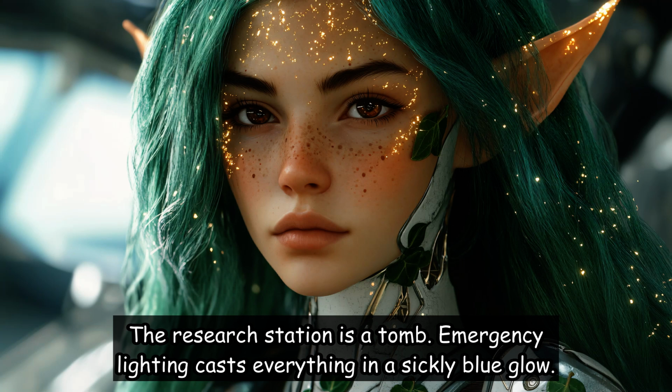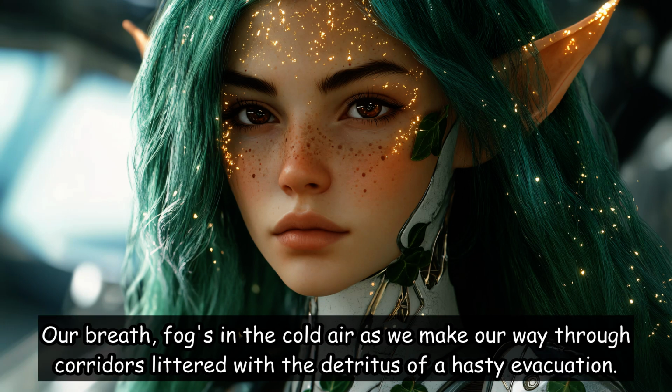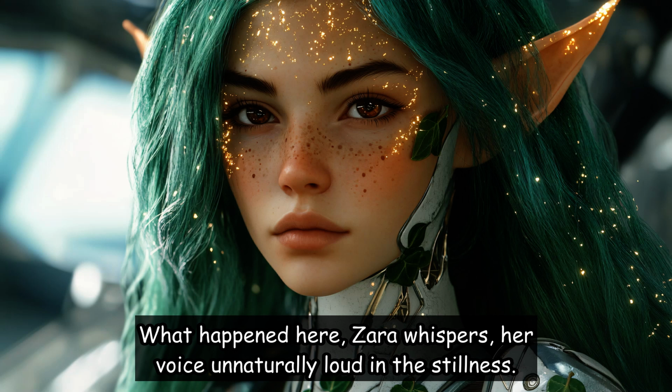The research station is a tomb. Emergency lighting casts everything in a sickly blue glow, creating long shadows that seem to move when viewed from the corner of the eye. Our breath fogs in the cold air as we make our way through corridors littered with the detritus of a hasty evacuation, abandoned personal items, scattered data pads, even half-consumed meals frozen in time.